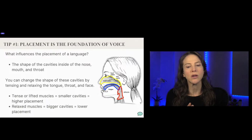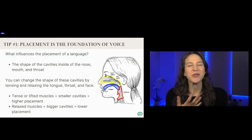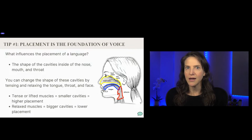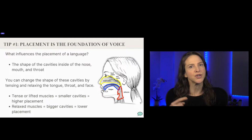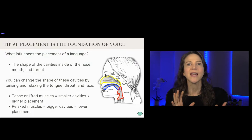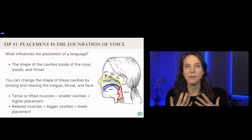Now, a lot of people think they can just talk lower. You know, that's the pitch, right? That's the note of your voice. Is it higher or lower? So people think, let me just talk really low and that will change my placement. Okay, that will to some degree, but it can be damaging to your voice, to be honest. If you speak too low or too high at either end of the spectrum, and it's outside of your range that feels comfortable, you could actually damage your vocal cords.